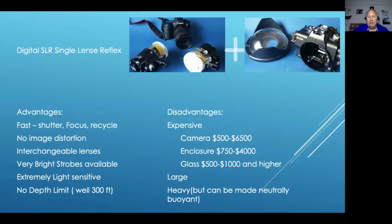And when I say that, you can go to about 300 feet, which is deeper than I'm ever planning to go diving. So you're good. The disadvantages on the side is they're expensive.